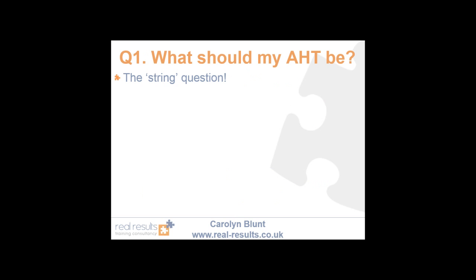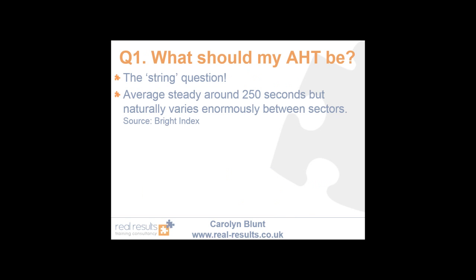And it's really what I call the string question, because it really is how long is a piece of string. But I think when people are asking me that question, what they're really wanting to know is what's the UK benchmark, I guess. So the average for the UK AHT is around 250 seconds, and that comes from Bright Index research. But of course that's going to vary between different sectors.